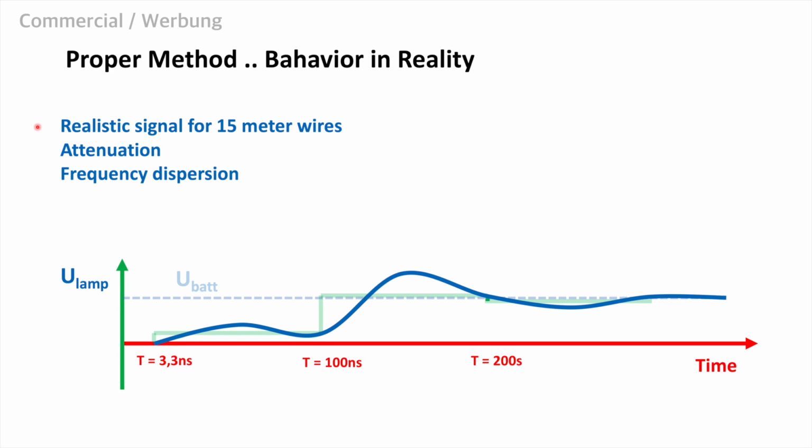Let's see a realistic example applying 15 meters wires where we get echoes at about 100 nanoseconds delay. In that case, the blue line here would give a realistic voltage behavior at the lamp.